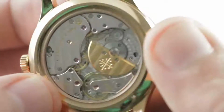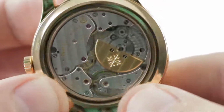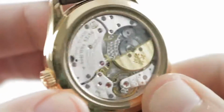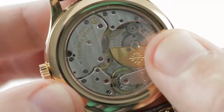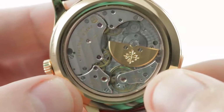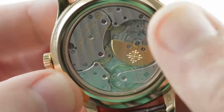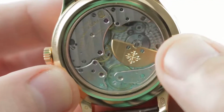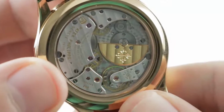and you will appreciate the fact that with the micro rotor you have the visibility of a manual wind caseback as well as the slender profile of a manual wind watch, but with automatic winding convenience, ceramic rotor bearings and unidirectional action for maximum efficiency as well as long-lasting intervals between maintenance. You never really need to pay any heed, even as a watchmaker, to a ceramic bearing system, so that one's built for the long haul.